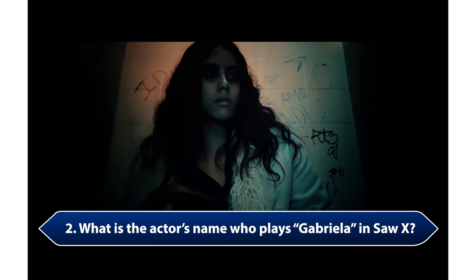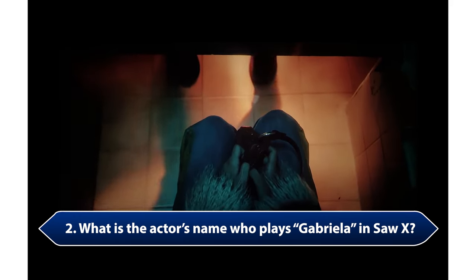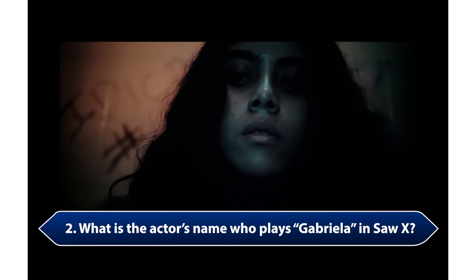Question number two. What is the actor's name who plays Gabriella in Saw X? Oh, goodness gracious me. We have A, Renata Varka. B, Maria Valquez. C, Isabel Diaz. Or D, Sofia Vergara. That's not, well, it's not D. Could be. What were the first three again? A, Renata Varka. B, Maria Valquez. Or C, Isabel Diaz.